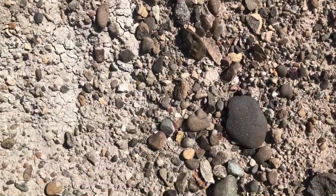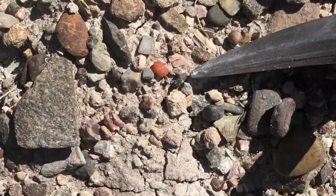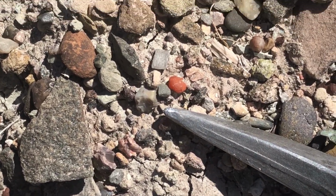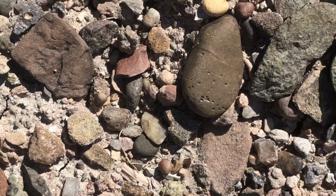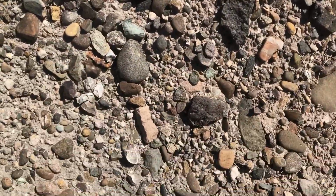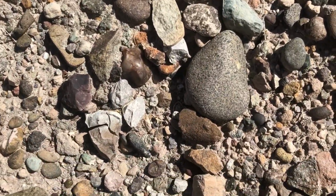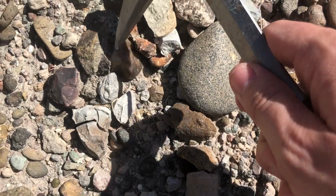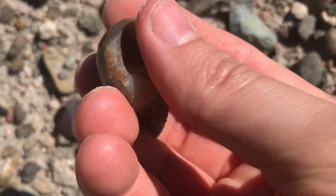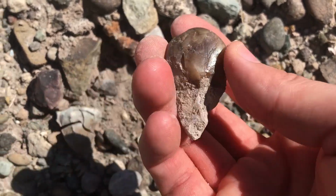Okay, so the agate that I was talking about, well, real quick. Here's a really nice little bitty carnelian agate right there. And I see some other small agates right there as well. But the one I'm looking at is actually, where'd it go? There it is. Y'all see it? It's definitely a nice specimen. It's right here. Super cool piece. That actually may be a little bit of opal in there, but that's a cool piece. I'm gonna keep that one.